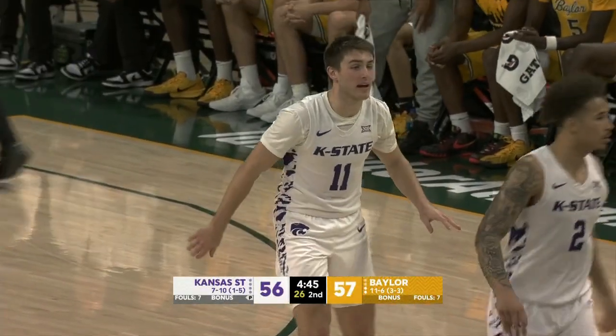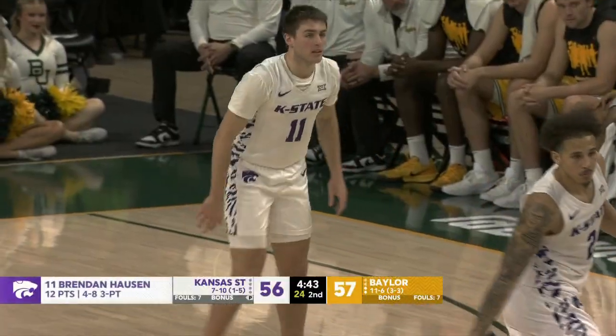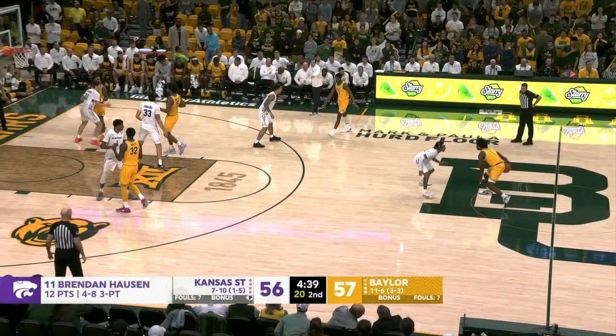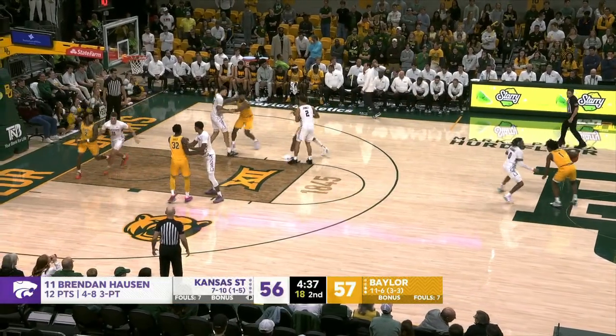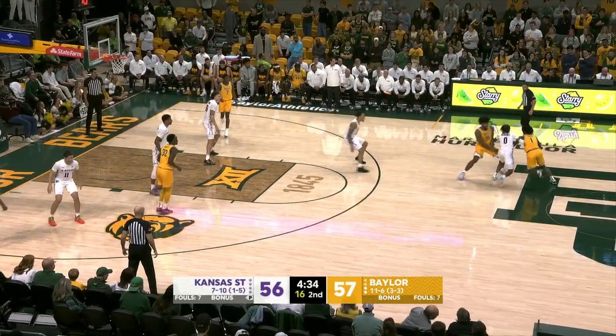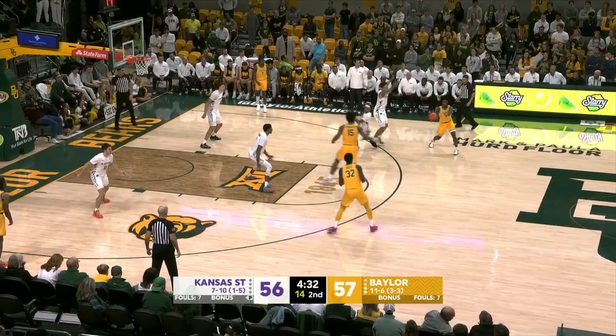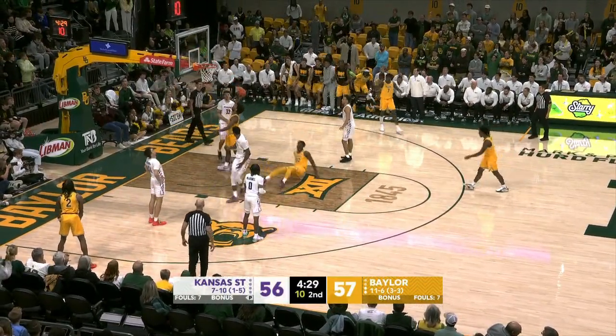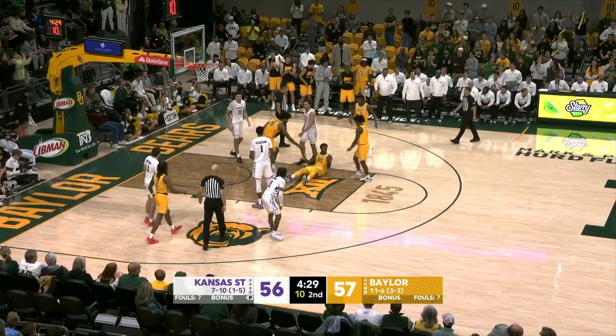I mean, beat the press. Who cares if it's an early shot? That is a confident shooter right there. Keeping the Wildcats within striking distance. He is 4 for 8 from downtown. Celestine with his strong left hand, and he'll be fouled.